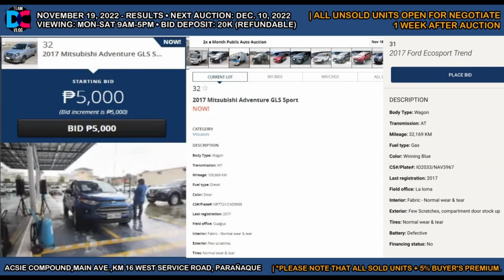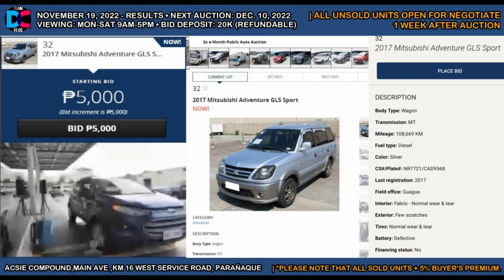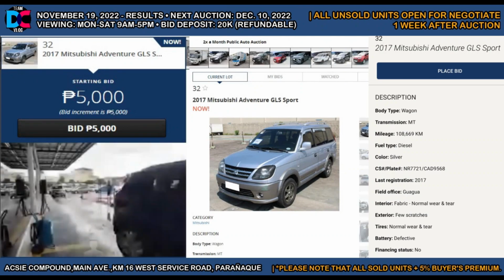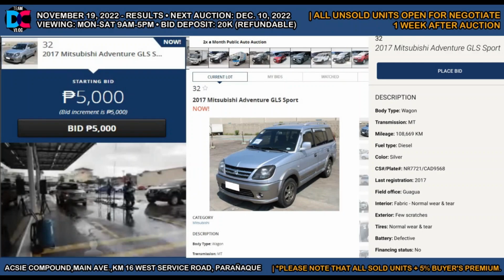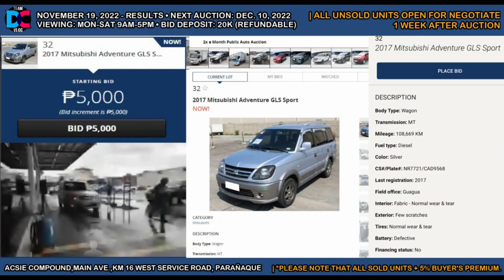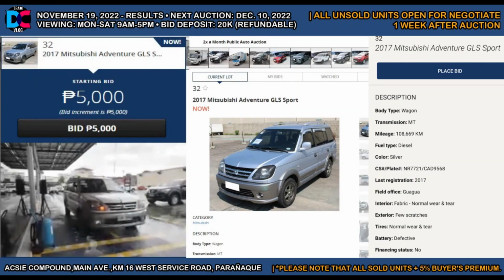Moving on to lot number 32. Lot number 32, the Mitsubishi Adventure. Looking for an opening bid. Who starts me out at 450? At 450,000 to start. Who starts me out at 380? At 380,000 to start.